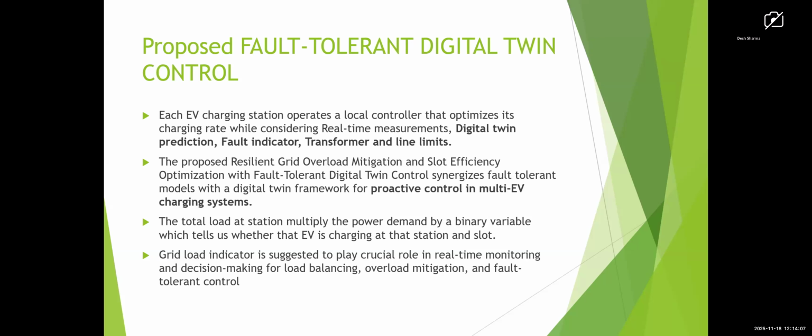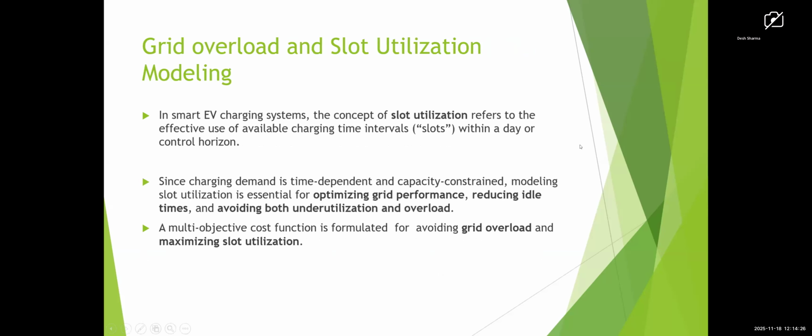And then the total load at the system has to be estimated. And then the grid load indicator has to be estimated to improve the load balancing, overload mitigation, and fault tolerant control. And then this is the grid overload and slot utilization. Slot utilization refers to the effective use of the available charging time for the day to control the system. Since charging demand is time dependent, grid performance has to be optimized, overload minimized, and slot utilization maximized.